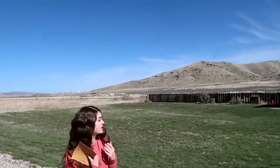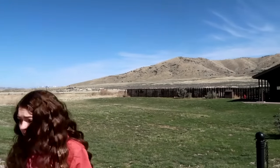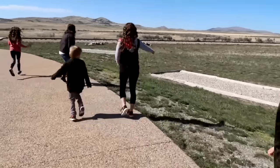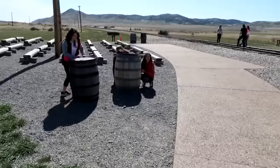Guys, they're getting really close. There's somebody over there. No, we should go. Guys, they're coming here. Like, let's go. We gotta go this way. Come on. Behind. Go, go, go, guys. I don't know. But they're out in the open. Let's go, run.